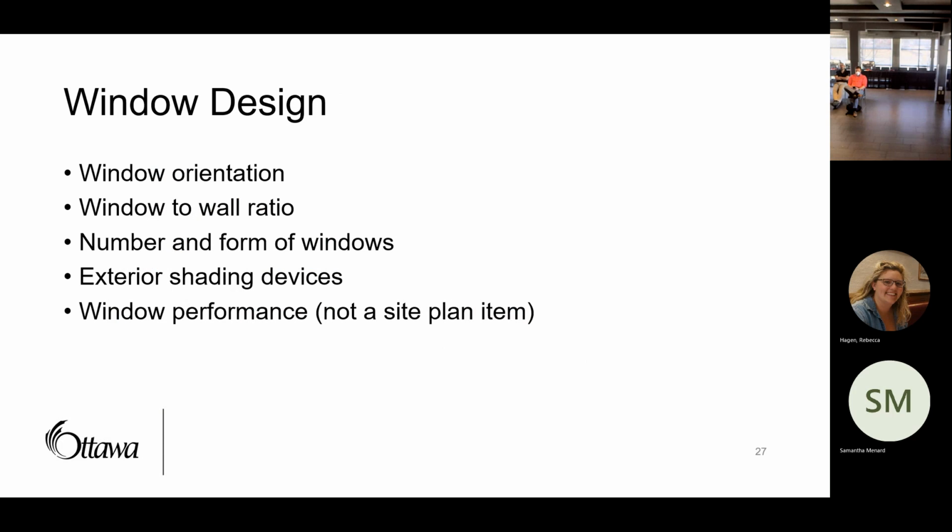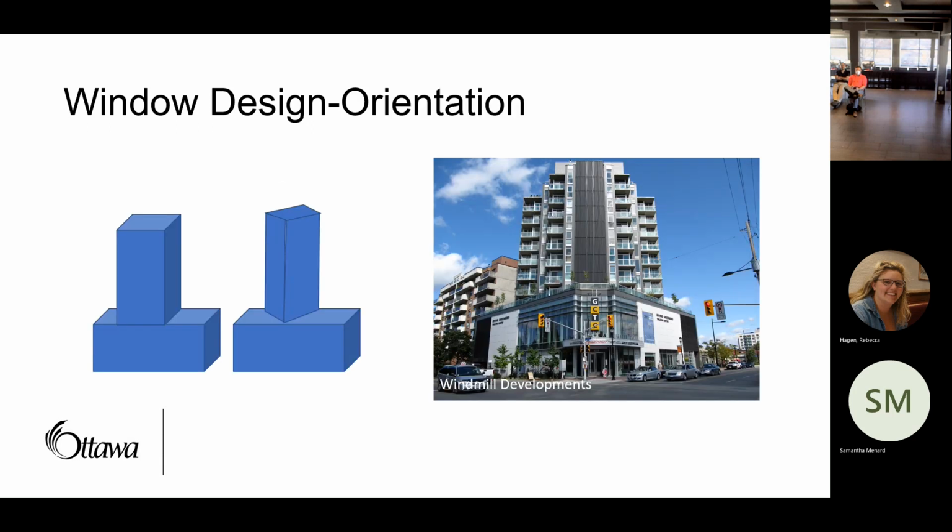The next major piece is window design. So window orientation, window to wall ratios, number and form of windows, exterior shading devices. Those are all site plan pieces, but window performance does get dictated later on in design when you're getting into your specifications. But these are the kinds of decisions we're looking to influence early.